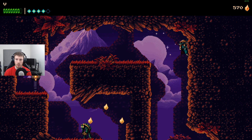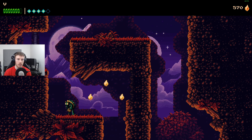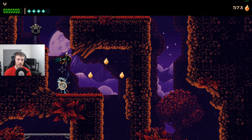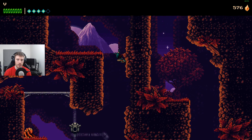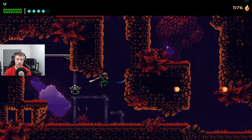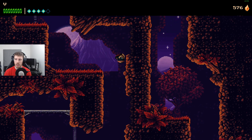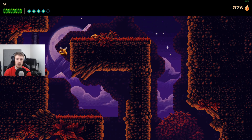I'm trying to think, though, one of the newer stages that they made, I wasn't particularly fond of. There was Press Garden, there was the Mirage Saloon. I think that was both of them? Was that it?